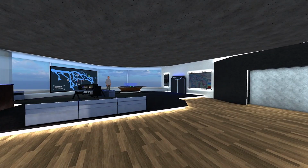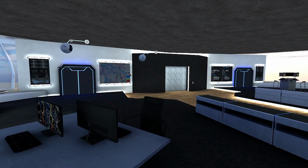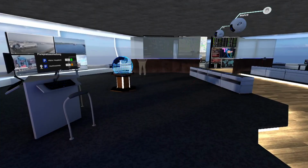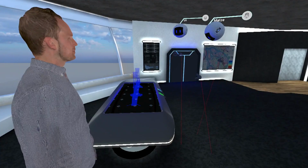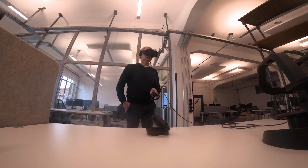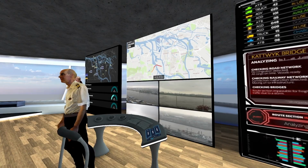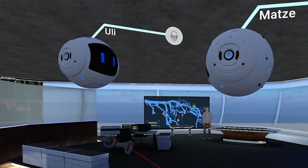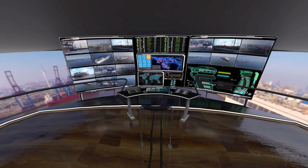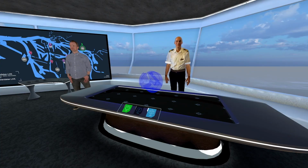I think it's really interesting in the digital twin to see not just how things are or were, we can also look into the future. And this port traffic center is a way of bundling traffic control. And you can tell that it's a vision that's not that far away, which is why we built a virtual port traffic center. It gives employees and others an idea of what it could look like. A virtual world you can grasp as transparent as possible, and thus understandable for all employees.